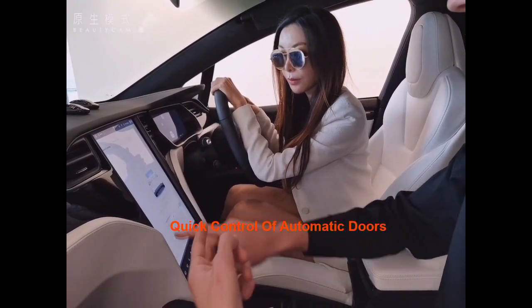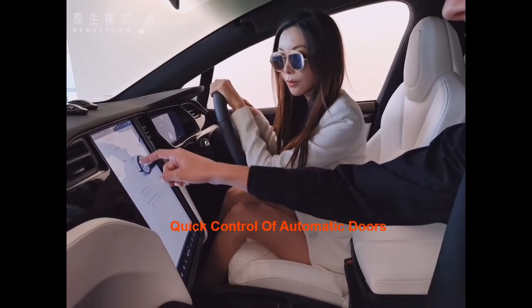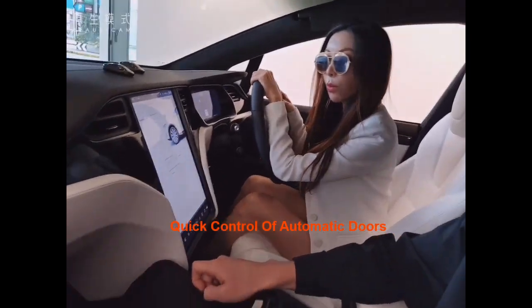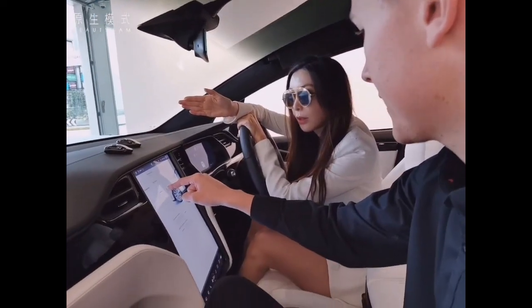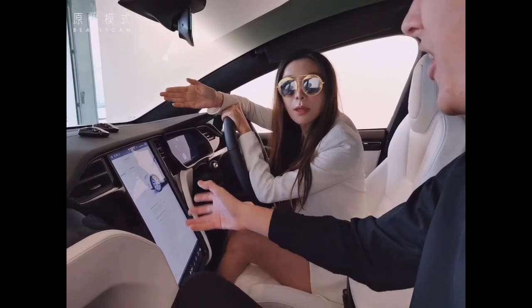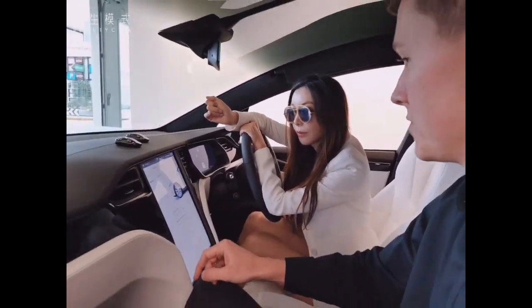So the main screens you'll use are quick control, and maybe suspension, because you can adjust the ride height. If you've ever got a steep driveway you're worried you're going to scrape on, you can pump it right up. Auto goes back to standard, because that's the best for the driving distance and the tyre wear. But on the highway it might go a bit lower to reduce drag.